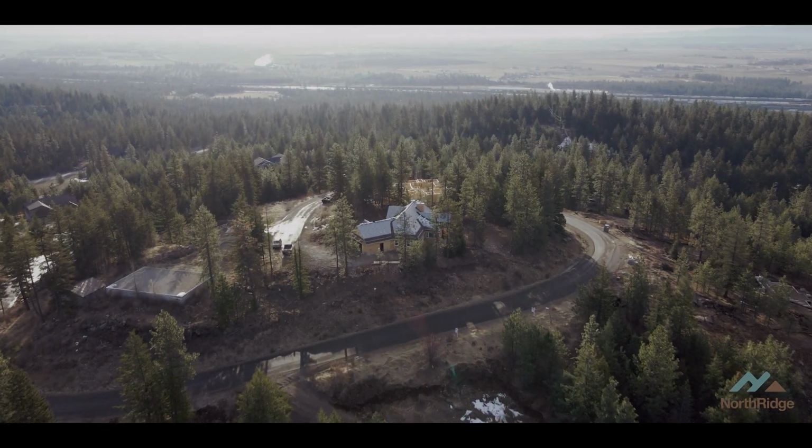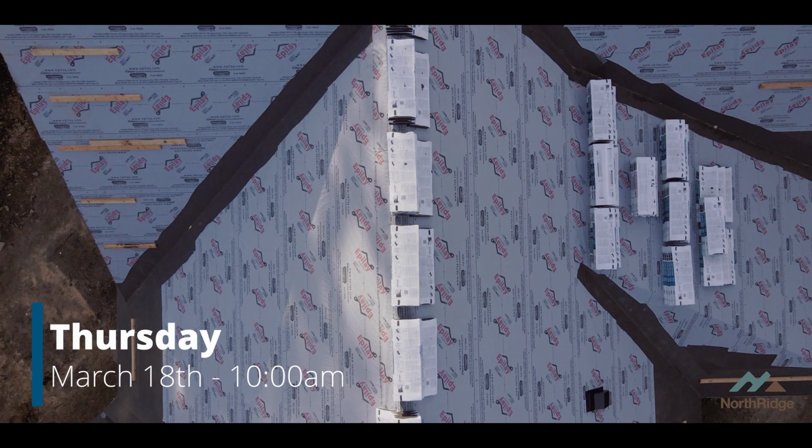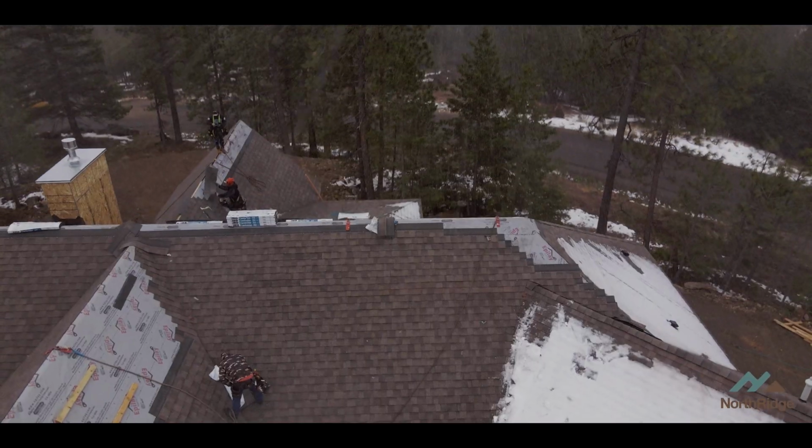We're back here on the Spiral Ridge site today. It's Thursday the 18th. Today we've had our roof stock, and it's a mad dash to get this roof on. We know we got a little weather coming in, so they've got one day to really get some stuff done here today.